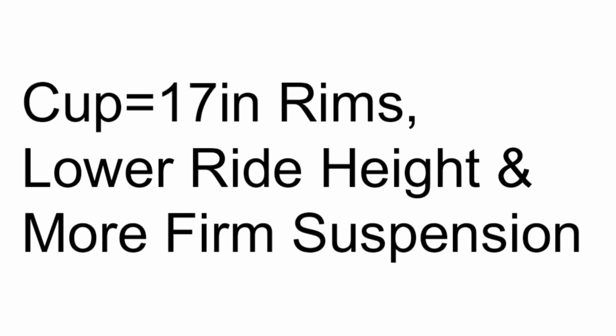But the Cup version has 17-inch rims, a lower ride height and more firm suspension. Now, all of this does mean that the ride comfort has been reduced. It is quite stiff, but the handling is probably even better, because it's the Cup version, isn't it? So that will be even tighter, it will just grip like, I don't know, the Velcro on shoes, let's call it that.